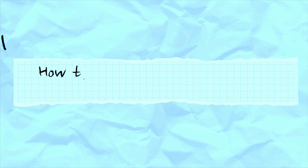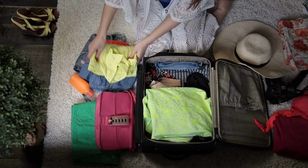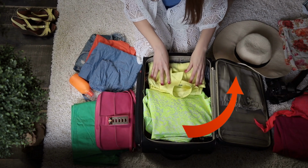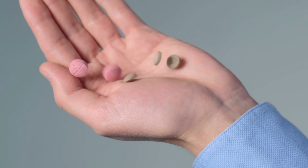How to pack medications for cruise travel in 2025. New cruise rules. So, you're packing for your cruise. Sun hat? Check. Bathing suit? Check. Medications? Wait, how exactly are you supposed to pack those?